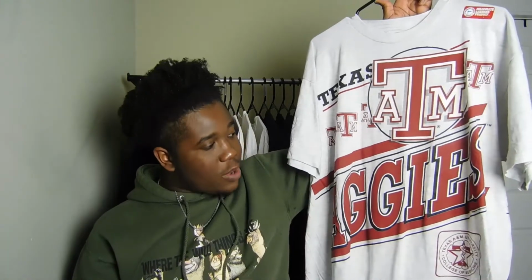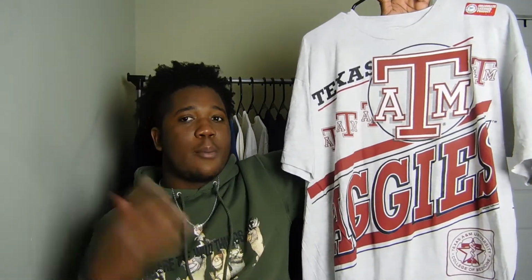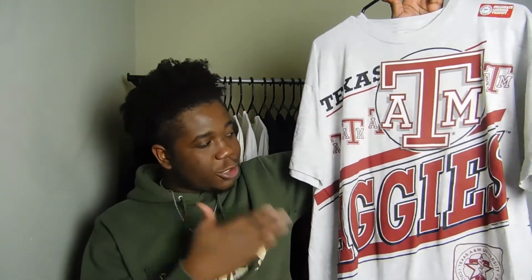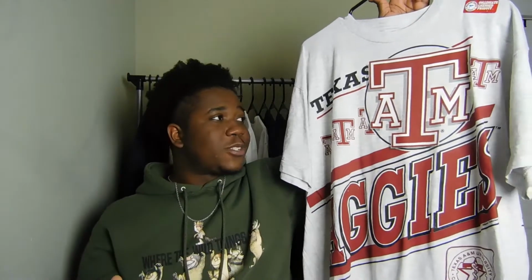It's still brand new. I haven't even popped the tags on it yet, but I will definitely be wearing this one soon. Trust me, I got a whole fit in mind for this for sure. But that's really it on this one. The graphic isn't really cracked or anything like that. So let's get into this final tee before we switch to the long sleeves.